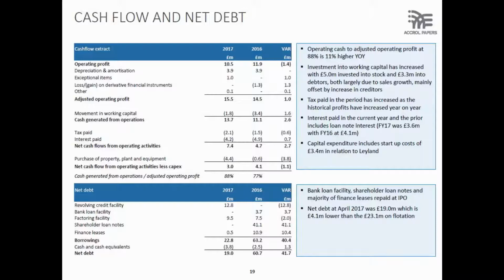In terms of the net debt, it has reduced significantly, as I've mentioned previously. We're now just over £4 million lower than where we were on float, and we were about 23 million on float.